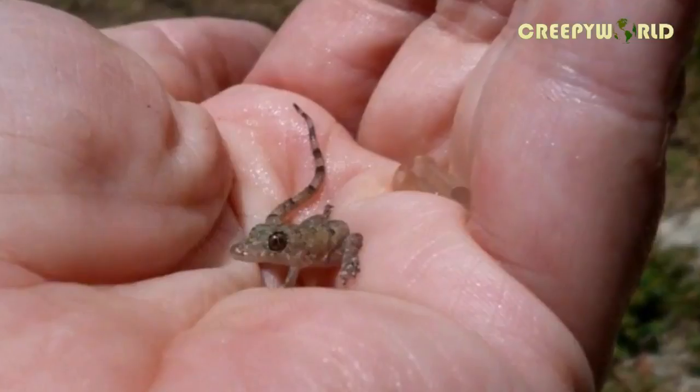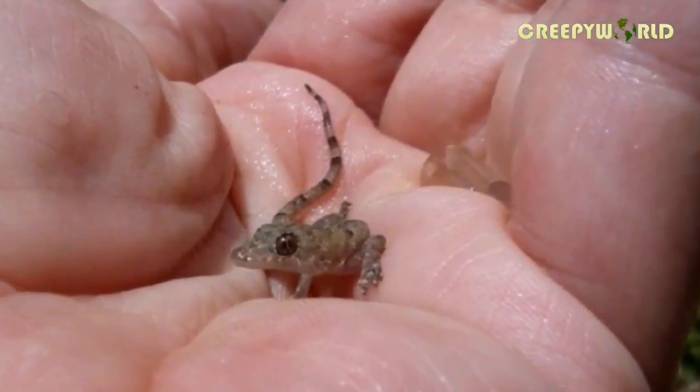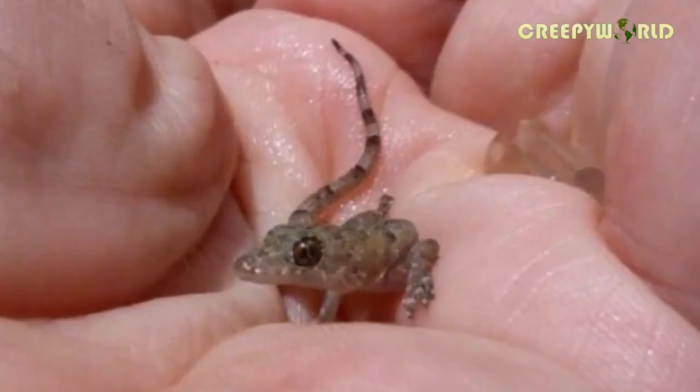The man decided it would be best to return the baby gecko back to the bamboo log, which would give him a better chance of finding his siblings. Looks like the little guy's mom knew what she was doing when she laid her eggs there.